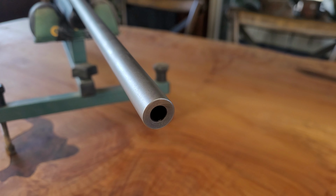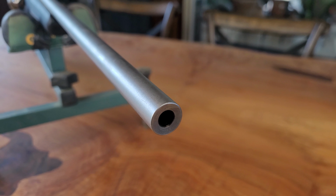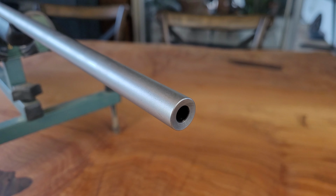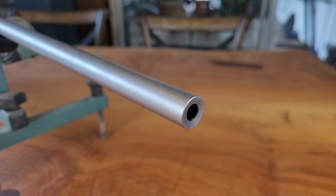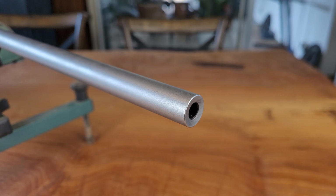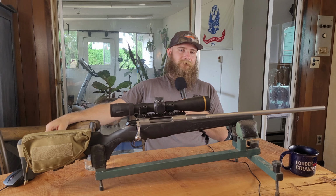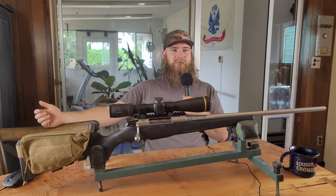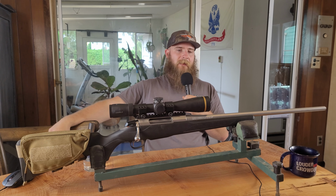Now, I have looked into the cost of just having it threaded. One gunsmith quoted me a flat fee of $250 and a 16-week turnaround time. Another refused to do the work because in his opinion there wasn't enough material on the barrel to do the work. And another, which was a 4-hour drive away, quoted me $175 and a 2-week turnaround time. Right now, I don't have concrete plans to get that work done, but it may happen in the future.